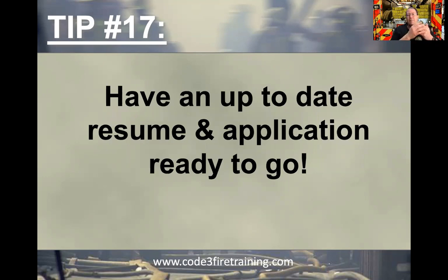And you may go, what are you talking about? Well, think about this. When you got hired on the job, whenever that was, you probably had to submit an application and a resume. So think about it. If you're going for a promotional examination, you've probably been on the job a few years. Even to take an engineer's exam in most departments, you usually have to have 2, sometimes 3 years on the job just to even apply to be an engineer. Or let's say you want to be applying for, say, lieutenant or captain. In many departments, that could be 4 or 5 or 6 years.